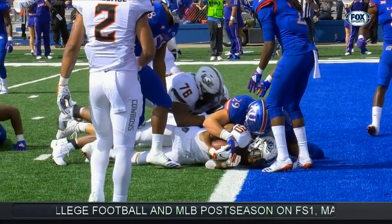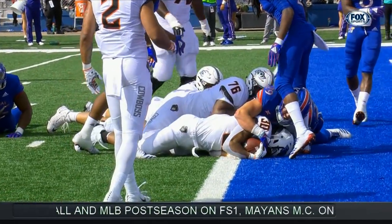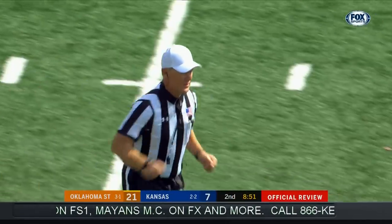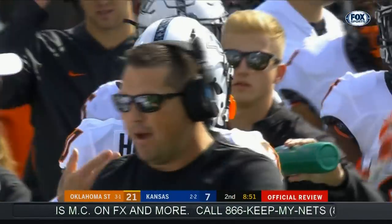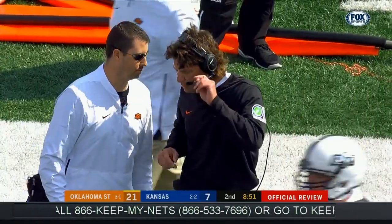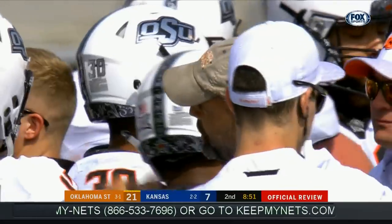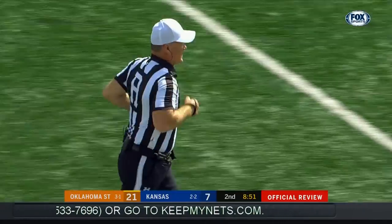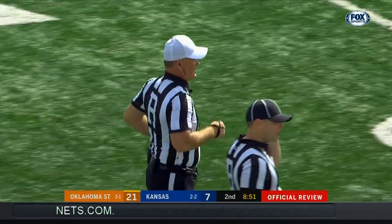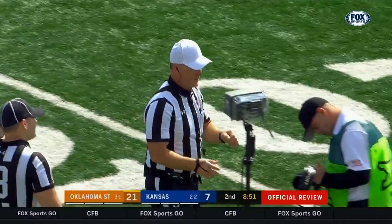The ruling on the field is the runner was short of the goal line. Eddie Shelton here will go take a look. I think he's short. I think Dineen then kept them out. I think so. At the bare minimum, I would say that it's going to be hard to find an angle. Yes. Something conclusive enough to overturn it.